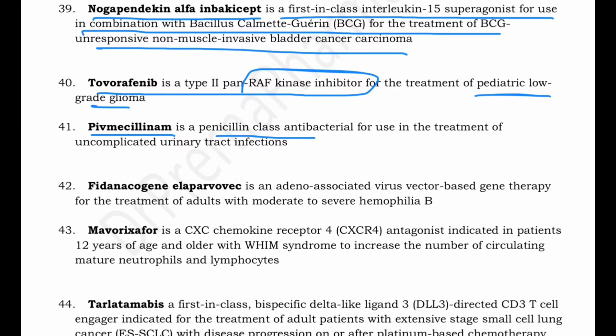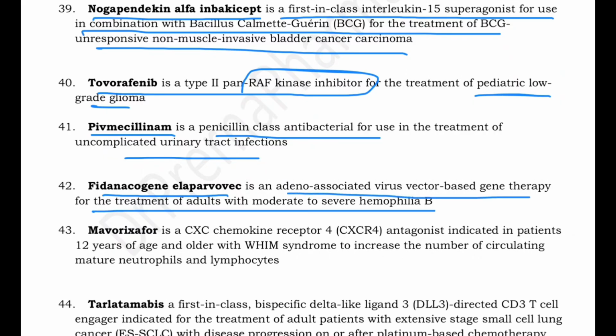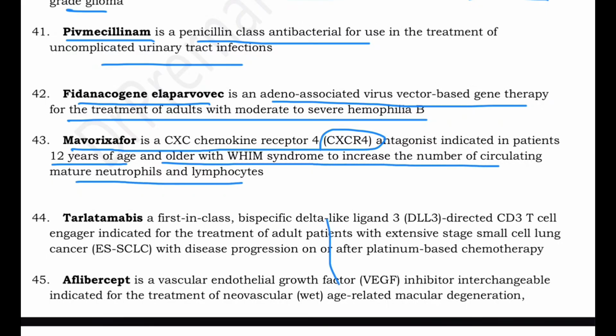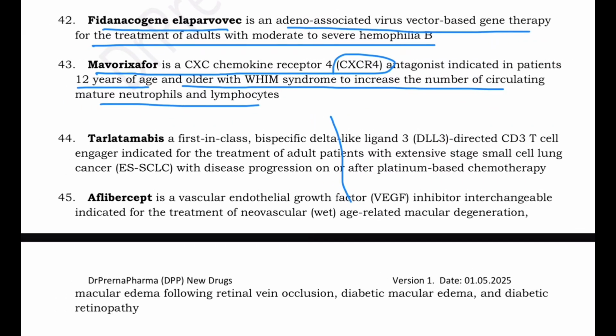Pivmecillinam is a penicillin drug for use in UTI. Fidanacogene is an adeno-associated virus vector-based gene therapy for treatment of adults with hemophilia B. Then mavorixafor is a chemokine CXCR4 antagonist. It is indicated in patients 12 years of age and older with WHIM syndrome to increase the number of neutrophils and lymphocytes. So it looks like an HIV drug. The drugs are similar to what they are used in HIV.